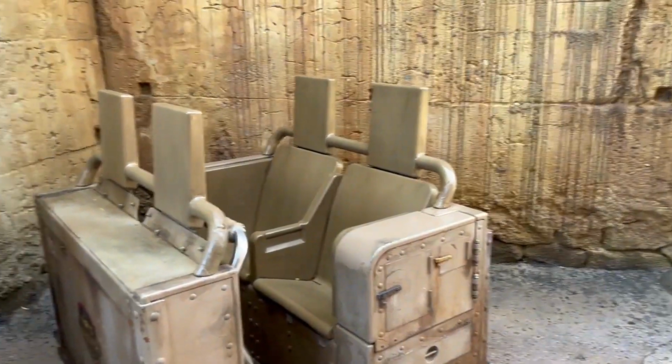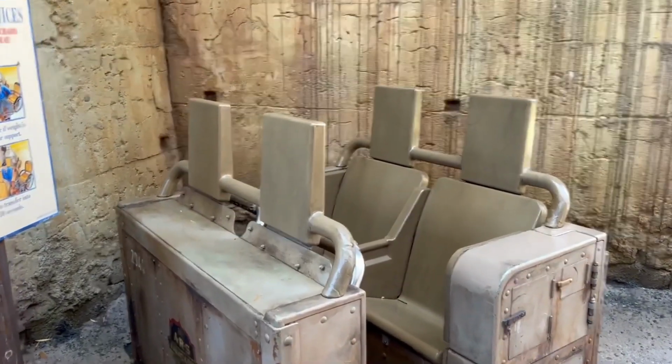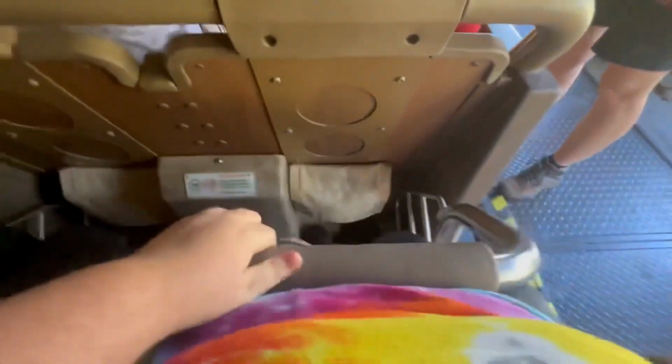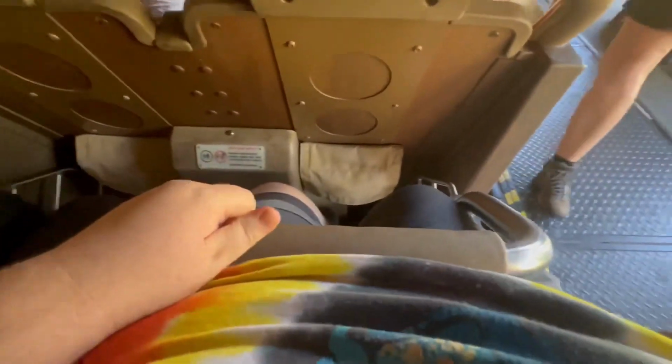Towards the single rider line, I never realized, but there is a test seat for Expedition Everest. All right, here it is. I love the back of this. Absolutely no problem on this one.